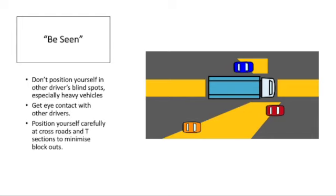Be seen. Don't position yourself in other drivers' blind spots, especially heavy vehicles. Get eye contact with other drivers and position yourself carefully at crossroads and T-sections to minimize blockouts. Truck drivers have certain limitations when it comes to accelerating and slowing down. Heavy vehicles need more room to make turns, and their blind spots are much larger than cars.